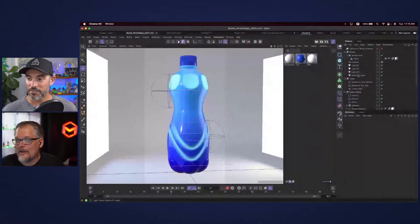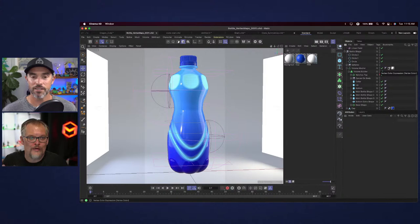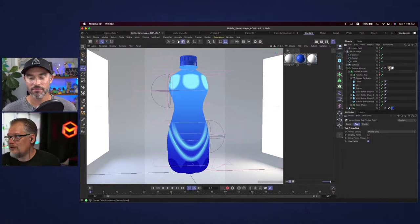Yeah, totally. Let's dive into that. You brought up one of the best examples, which is volume objects. People have really dug the whole volume modeling concept. And it's even better now with Z remesher, so you can make really nice finished meshes out of these things. But basically, you can add a vertex color tag onto any object now. So right onto the volume mesher.